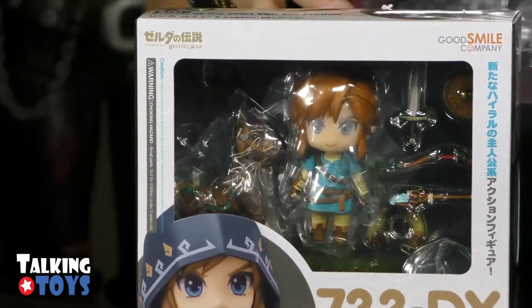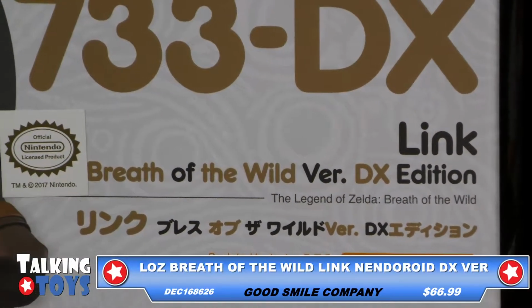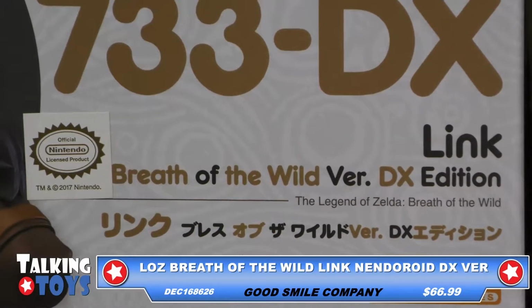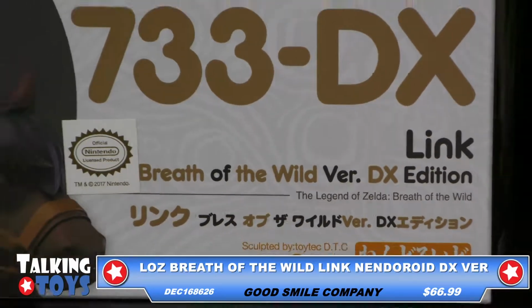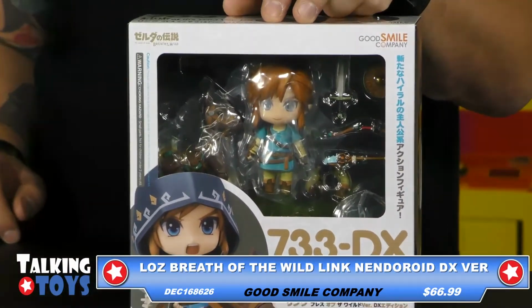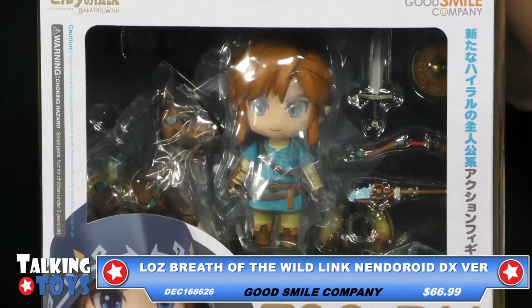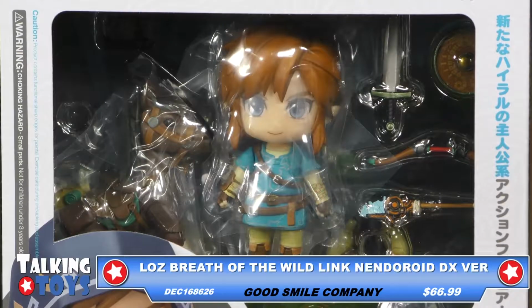Okay. Next, for all of you video game people that love them so much, and who doesn't love Legend of Zelda, and this is from Breath of the Wild. This is the deluxe version, or the DX edition version, Link. So here he is. He is $66.99. Again, this shipped on the 6th of September from Good Smile.